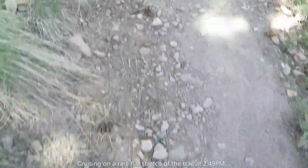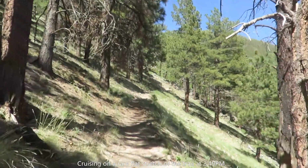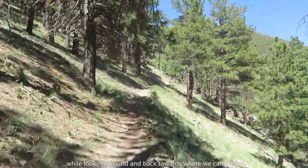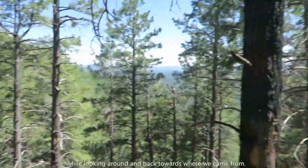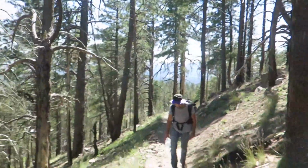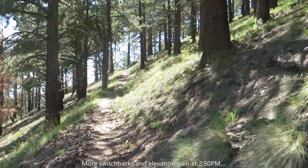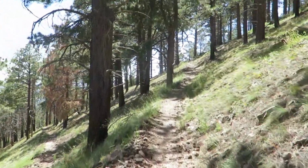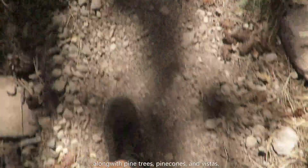Making further progress. We're now in the valley, so no views at this time, but the trail's continuing to go up. Some more elevation gain, and thankfully some shade for now, and lots of pine cones on the ground.